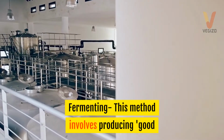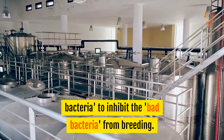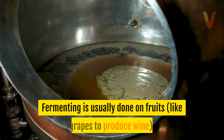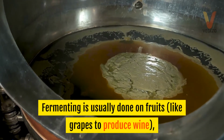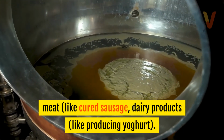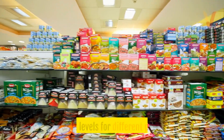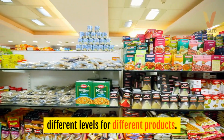Fermenting. This method involves producing good bacteria to inhibit the bad bacteria from breeding. Fermenting is usually done on fruits, like grapes to produce wine, meat, like cured sausage, and dairy products, like producing yogurt. Although the method seems easy, it involves paying attention at different levels for different products.